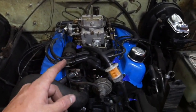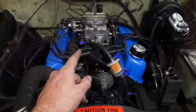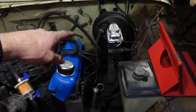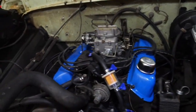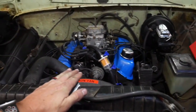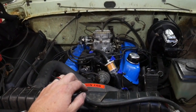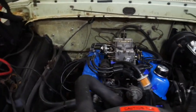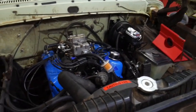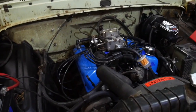Alright, off camera, I did a bunch of work. I got all of the plug wires built and installed. They're routed, they're all cut to a custom length, so they look amazing. Got new cap and rotor. Double checked all my fluids, make sure that the oil's topped off, the radiator. Again, it was a little bit low, but I think it just got rid of some bubbles over time sitting.